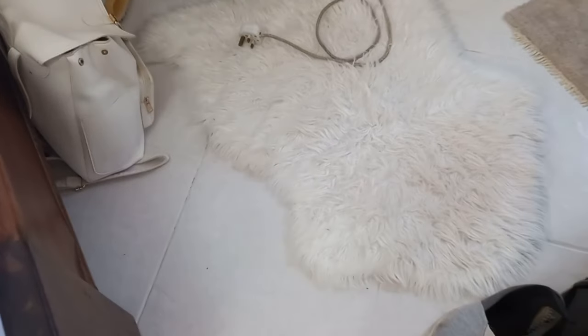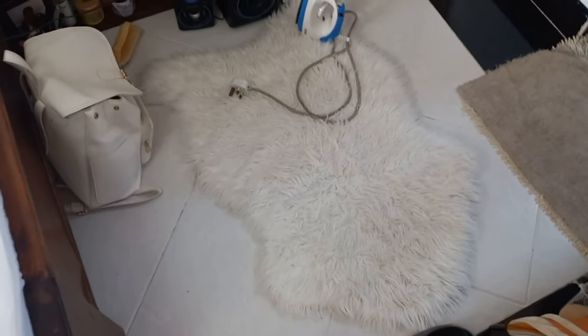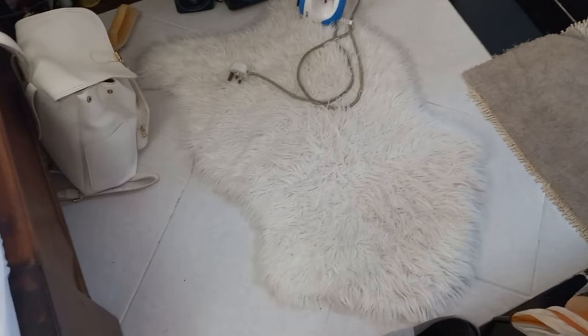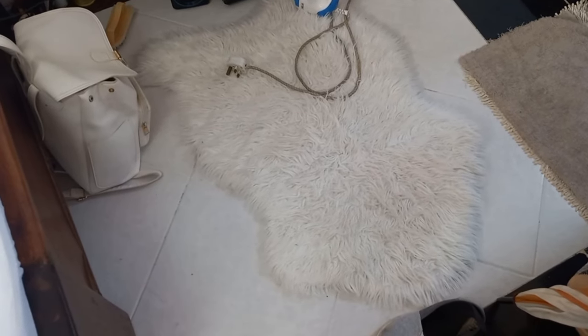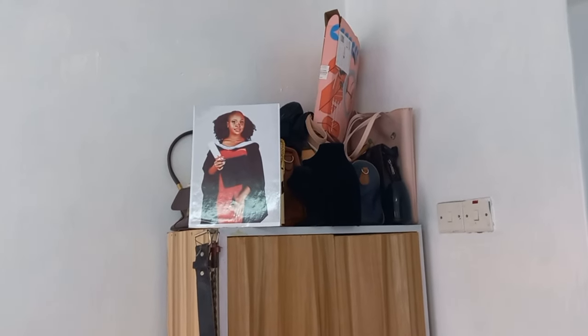Then next, below it, we have this white rug. Yes, I wanted to use this for my front door, but my friend advised me not to. Here, it's not easy for it to get dirty. Yeah, and then right above it, we have the closet, my tiny closet. The bags up there, it's just the same as it was in the previous house.